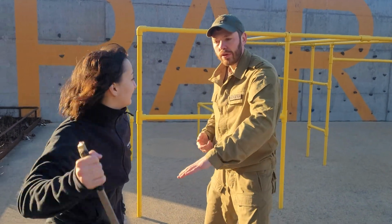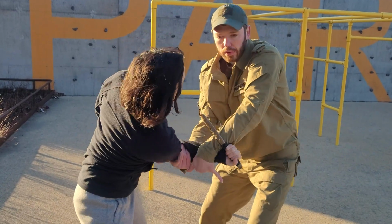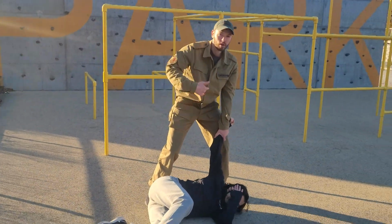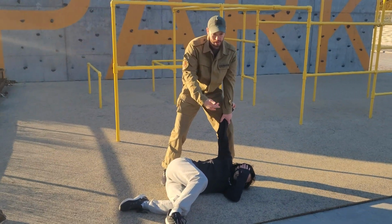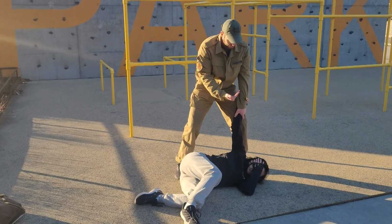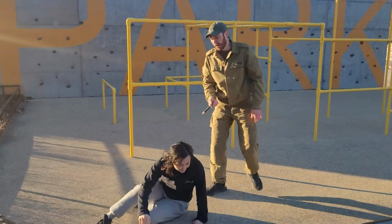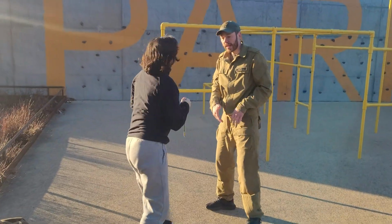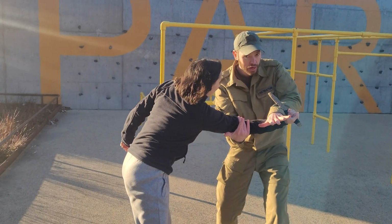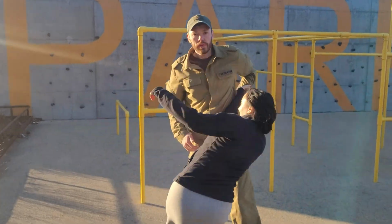So what I need to do, when she pulls, I rotate and pull her with me, which helps me then go to this, off balance my opponent. And from here, if I know how to disarm from this situation, I disarm. So once again, we have a solution like this, where we're controlling the arm, or we just basically disarming on the way.